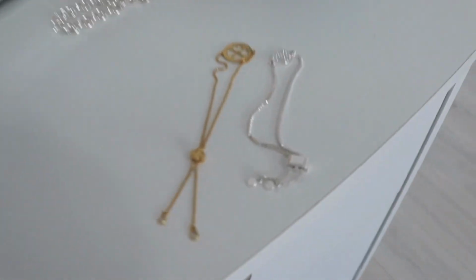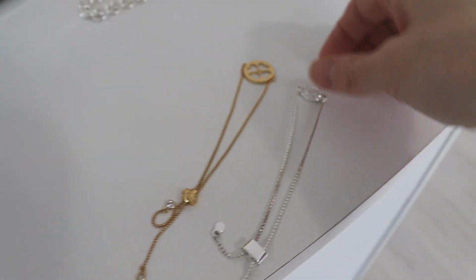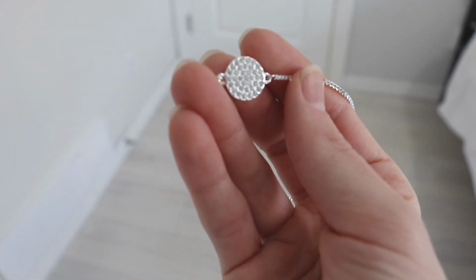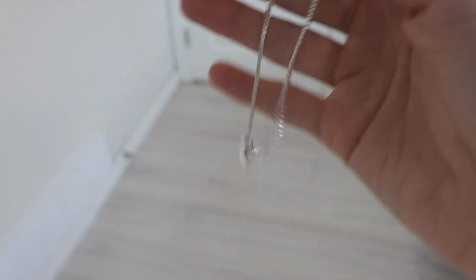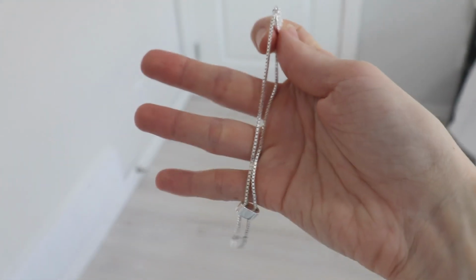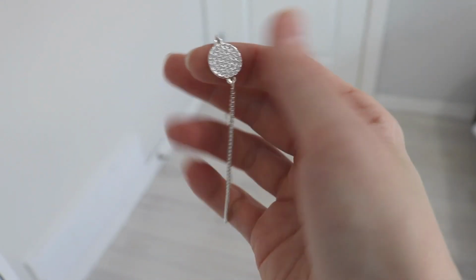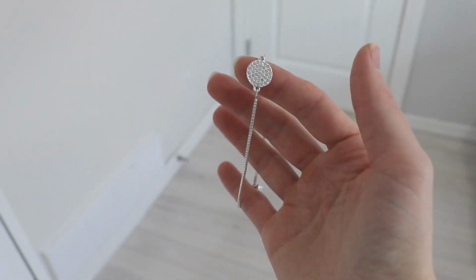And then the next two that I have are these very basic adjustable bracelets. So this one here is an adjustable little silver bracelet with some crystals in the middle. And this one's actually by DKNY, so it is adjustable. You can kind of fit it to your wrist. And what I really like about this one, I really like the circular design. I like the simplicity of it. It's so basic. It goes with pretty much everything.